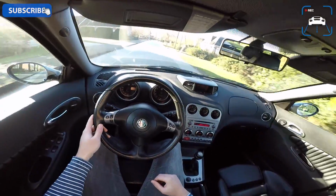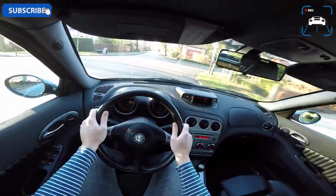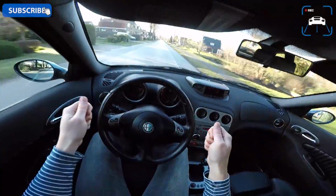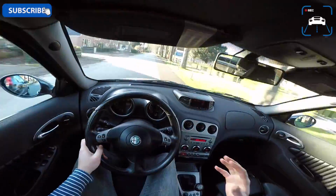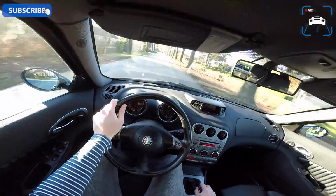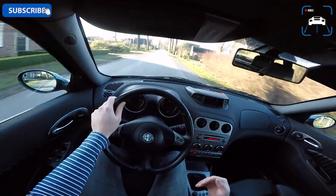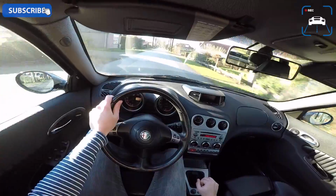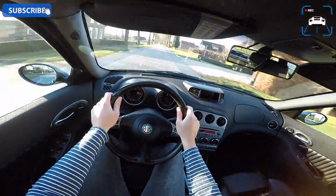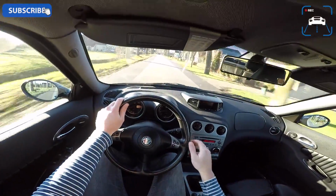Yes, there are some drawbacks. The seating position isn't really good. The seat support is poor. The steering wheel is only adjustable in height and not in length, so it's a bit far away. But if you just drive it, you just forget the little flaws, and it's such an enjoyable car. I even think the engine is nicer than the one in the Giulia Quadrifoglio. Yeah, it's like twice as powerful, even more than twice actually, but I don't care. It's about the experience, and this is an amazing experience.